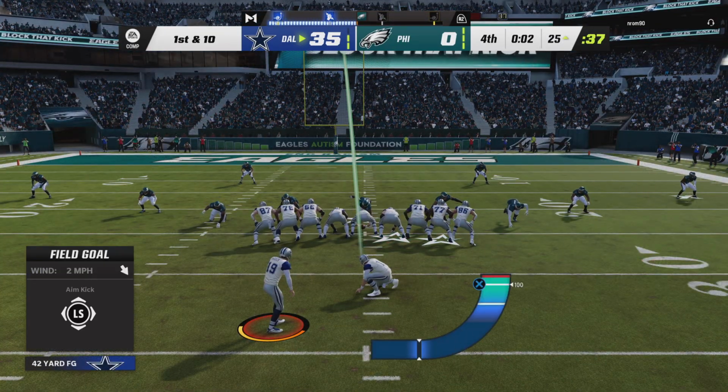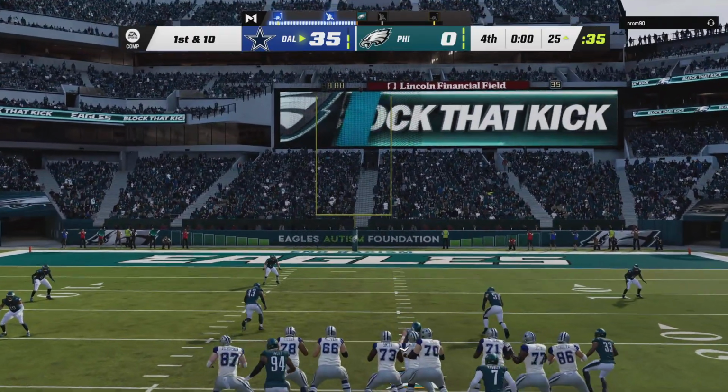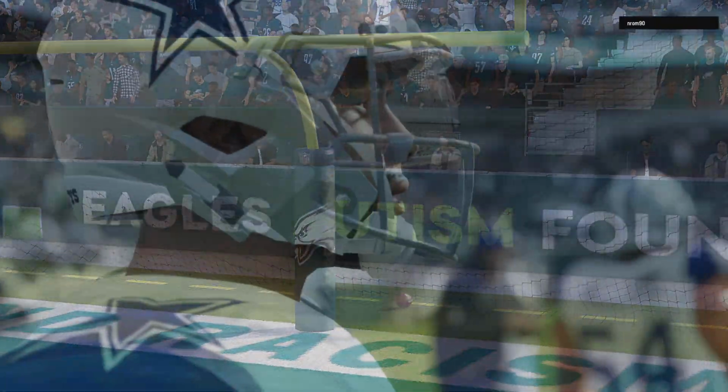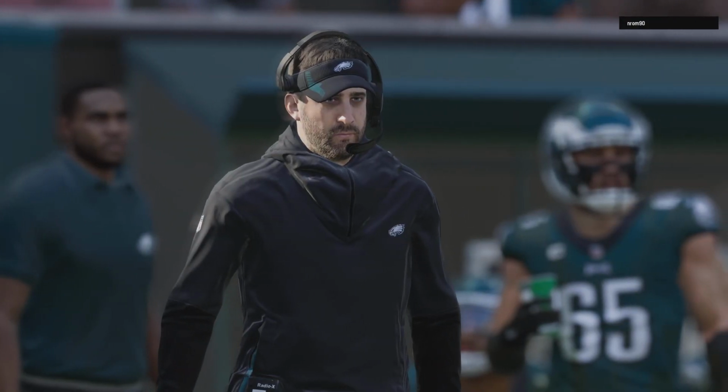Oh, now look at this. They're lining up to add 3 more. A little insult to injury here late in the game. And the kick is good. So you wonder how this one might be remembered the next time these two teams meet. But until then, this game's over.